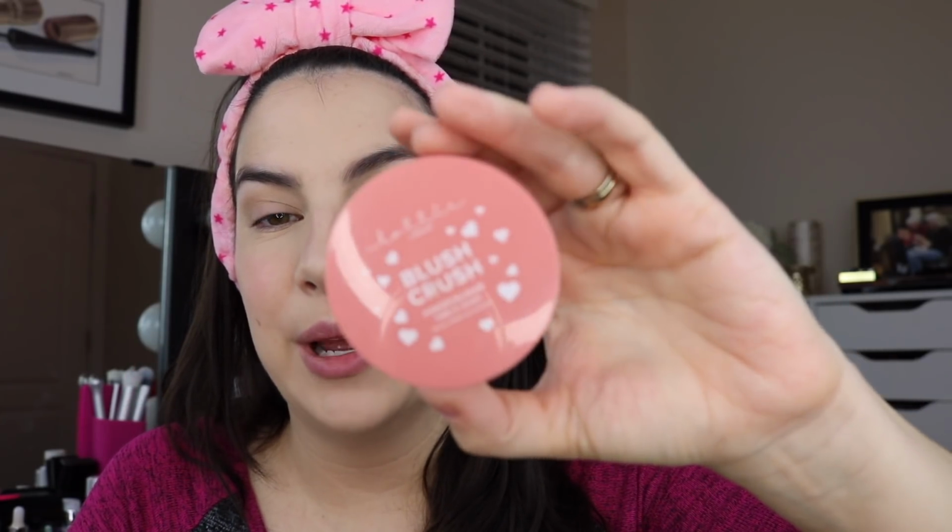But now, moving on to Lottie London. They sent a couple of blushes, one that I actually already had, so I'm going to give the other one away. But the shade Drake, these are such pretty blushes, very pigmented, and they also sent this time the one called Zac. Deeper, more berry-ish.